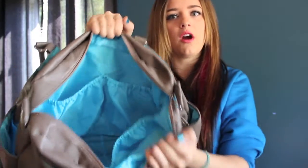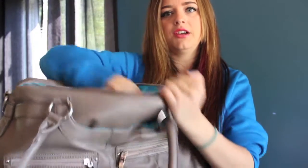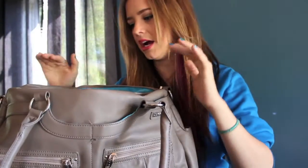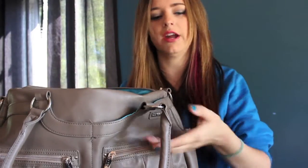This only has 4, but the pockets are a lot bigger, so it's easier to shove your diapers in there, especially if you're cloth diapering, because that can be a little more bulky. And the inside I feel is just bigger. It is so great. This diaper bag also came with a couple other items.